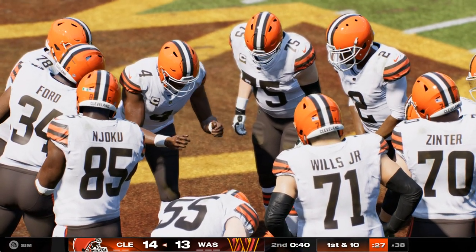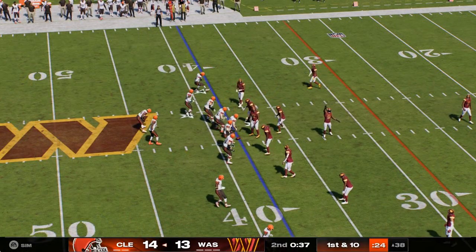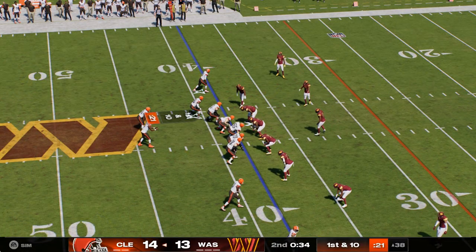There's a reason this is a go-to play for just about any quarterback in every situation. We'll set it down for him at the 38.